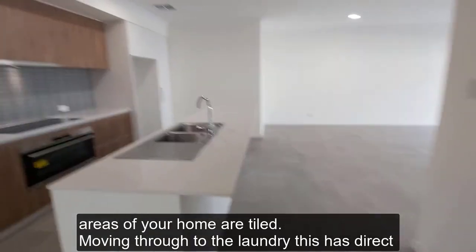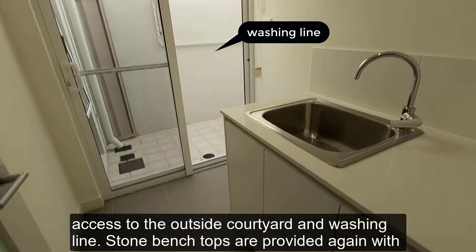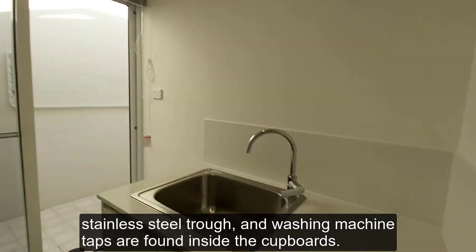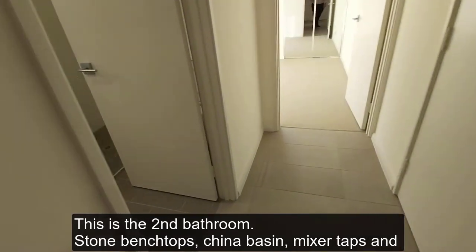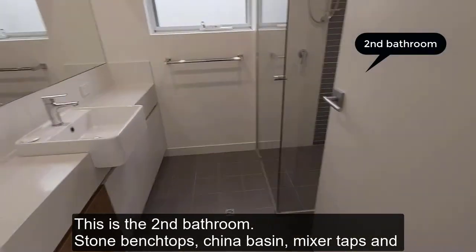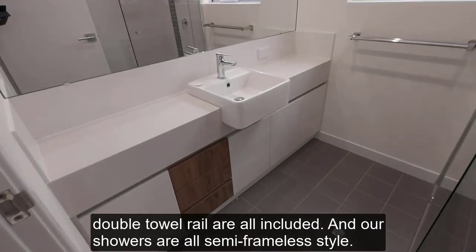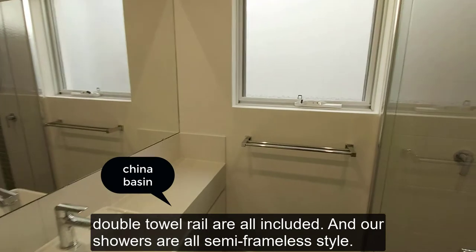Moving through to the laundry, this has direct access to the outside courtyard and washing line. Stone bench tops are provided again with the stainless steel trough and washing machine taps are found inside the cupboard. This is the second bathroom. Stone bench tops, china basin, mixer taps and double towel rail are all included. And our showers are all semi-frameless style.